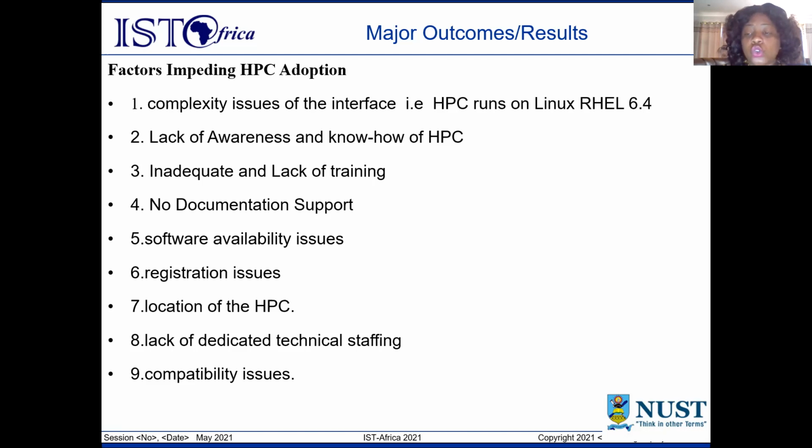People who have issues with HPC or who require assistance noted that there are no adequately staffed people to cater for their needs. Whenever you call and say you have a problem, you are directed from one person to another, and at the end of the day, there's no assistance that you get.